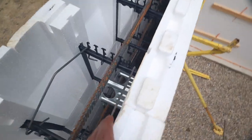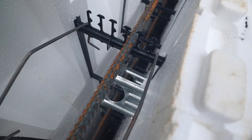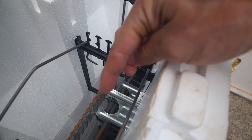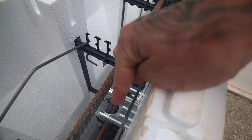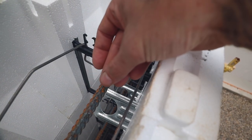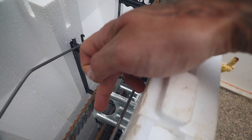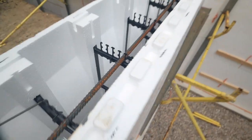Also, somebody asked me, do you need any rebar or anything in here? The answer is no. These holes are large enough that the concrete will flow down through them. And once that hardens, because of these ribs, because of these huge 2-inch holes where the concrete will flow through on both the top plate and the bottom plate, it'll be concreted in and they'll never go anywhere ever.